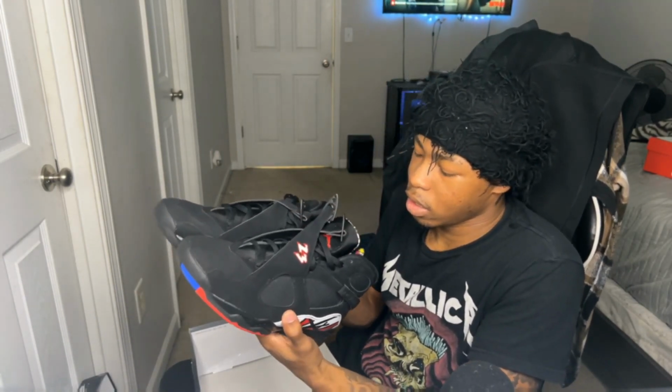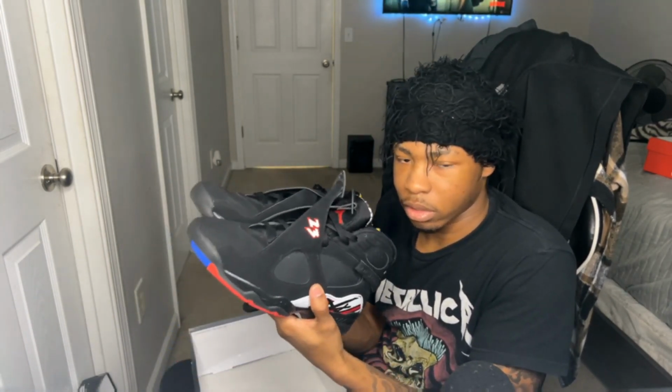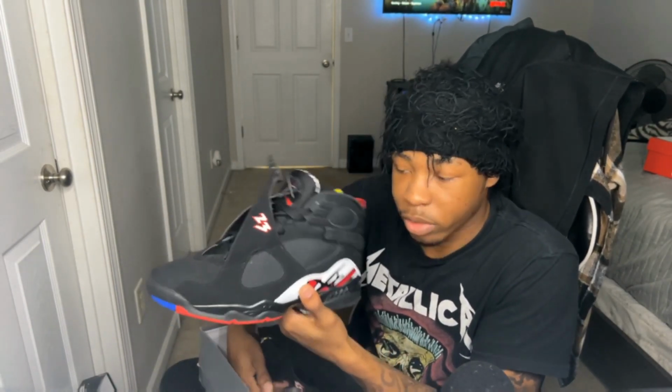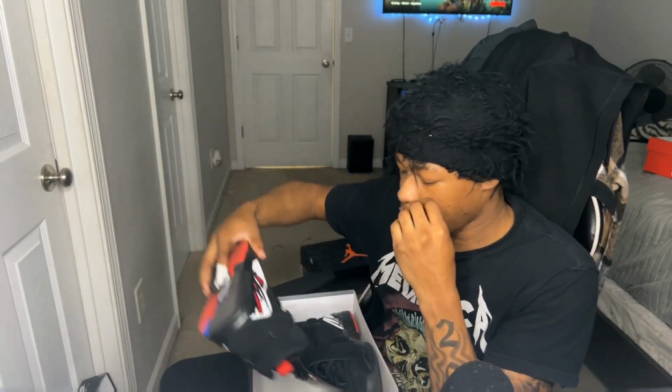And for the person that bought these for me, bro, I would not sell these. Why? Because that person was very special to me. But yeah, these are my Jordan 8s playoffs. Now, again, I rate these 9 out of 10.